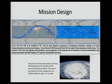This is more of a view of the coverage of the path of the satellites as they go around the Earth, and the type of coverage that you can get in this way. There's a picture of Hurricane Igor on the bottom, and this is actually from the International Space Station, but this is the type of view that we hope to be able to get from CYGNSS when CYGNSS is on orbit.